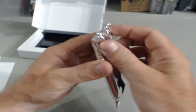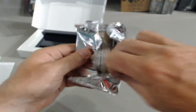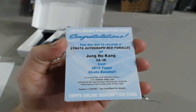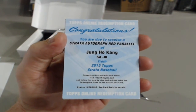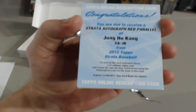All right, pack number 2. This is a skinny one. Usually means redemption. Usually, I'm not going to say always, but usually means redemption. And it does. It is a redemption for a Wong Ho Kang Strata autographed red parallel. Wong Ho Kang. I know red in Supreme is a 1 of 1. I don't know if red in Strata is.